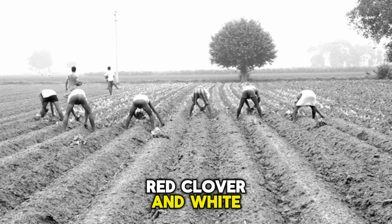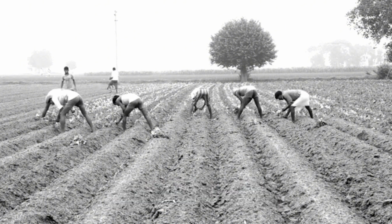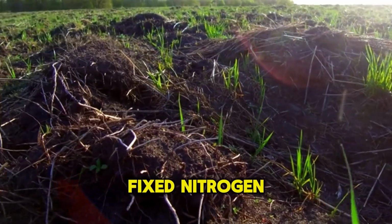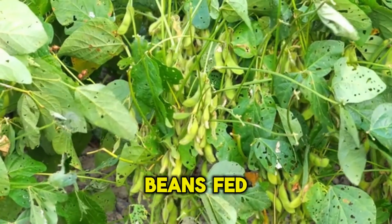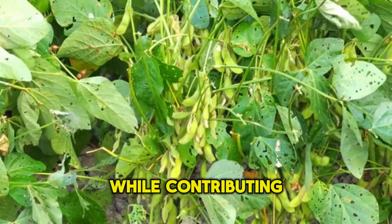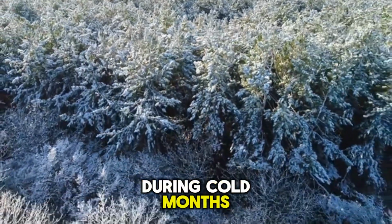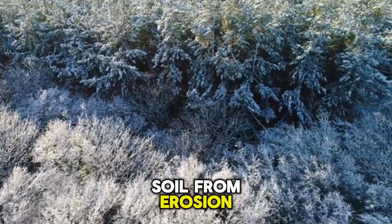Red clover and white clover improved pastures while building nitrogen reserves. Alfalfa provided hay for livestock, while its deep roots fixed nitrogen throughout the soil profile. Field peas and broad beans fed people directly while contributing to soil fertility. Winter vetch covered ground during cold months when nothing else would grow, fixing nitrogen and protecting soil from erosion.